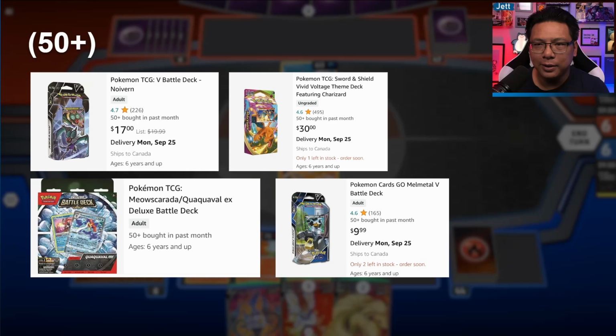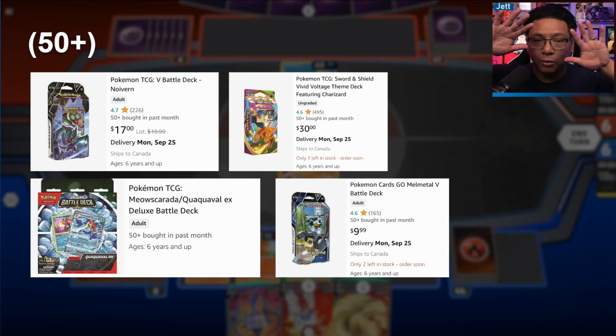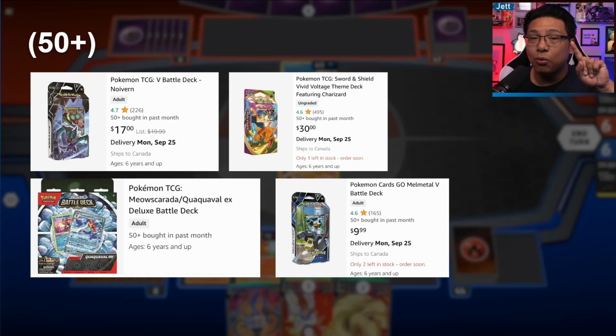I think the most interesting thing here is the Meowscarada and Quaquaval Deluxe Battle decks. These just came out, and for them to be at 50 plus does ring a couple of alarm bells. However, there is a major caveat to this listing. This is the only one I could find, and this one is both Quaquaval and Meowscarada, but when you buy it, they send you one of them at random.